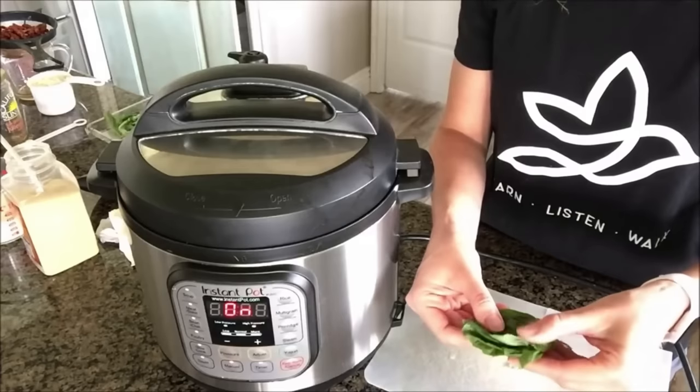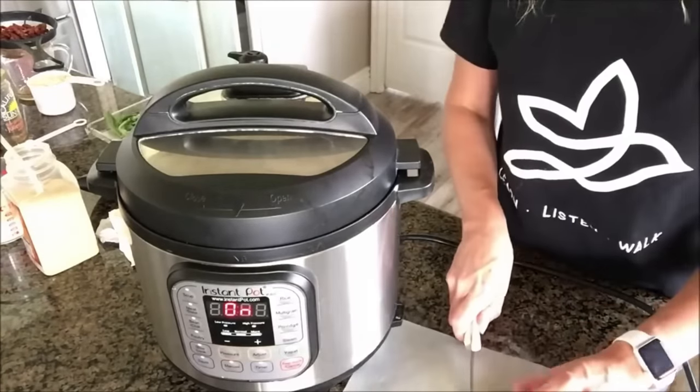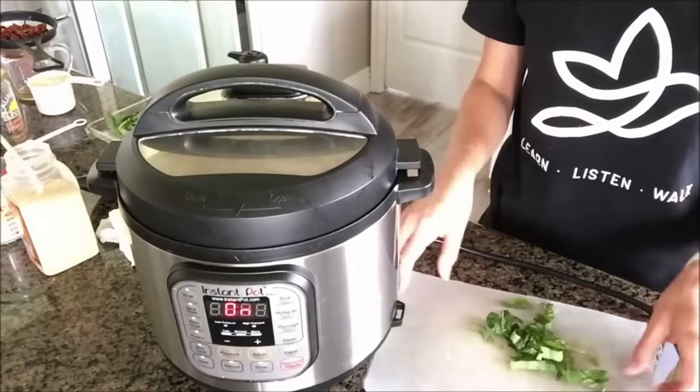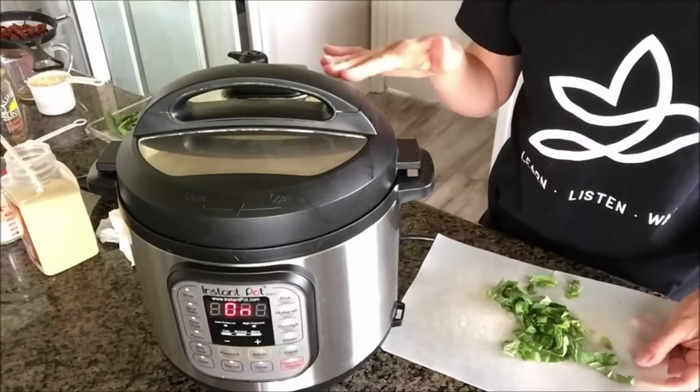So what I do is I take the basil leaves and I kind of just roll them up, and then I just cut them like this with a knife. And that way you get these nice pieces of basil. And so we're gonna add that in after the pasta and chicken have cooked.